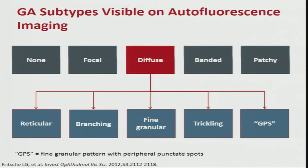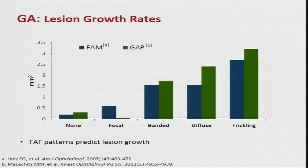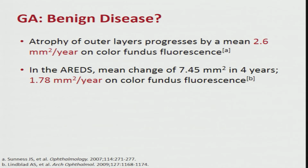We also need to know, and this is more a research thing, that geographic atrophy is not geographic atrophy. There's not only just one variant of geographic atrophy. Geographic atrophy has now been classified again to try and look at treatments into different forms, and we find that the trickling form of geographic atrophy is the one that progresses the fastest. So if you really like to study geographic atrophy, try and classify it, and then you can tell the patient how bad it's going to be.